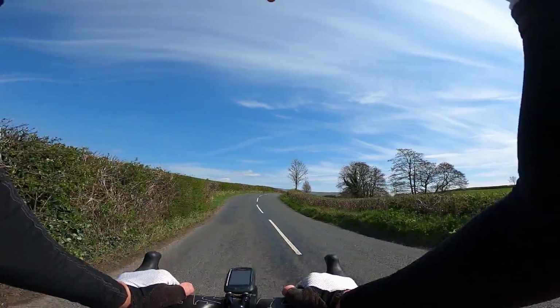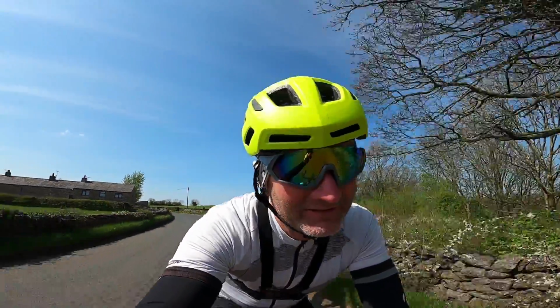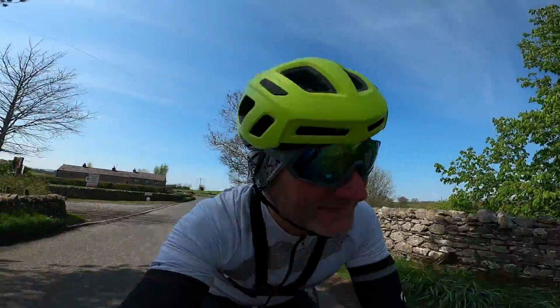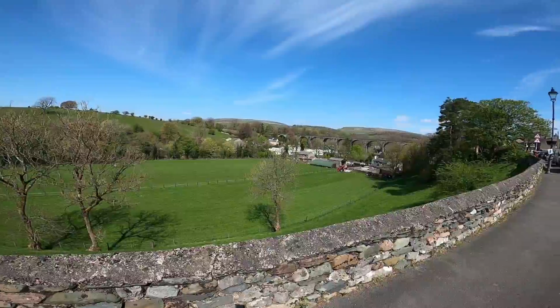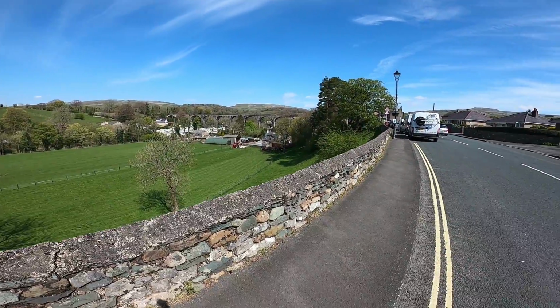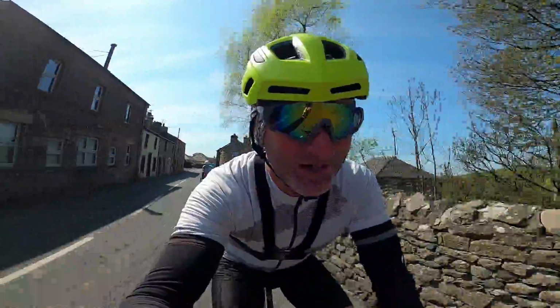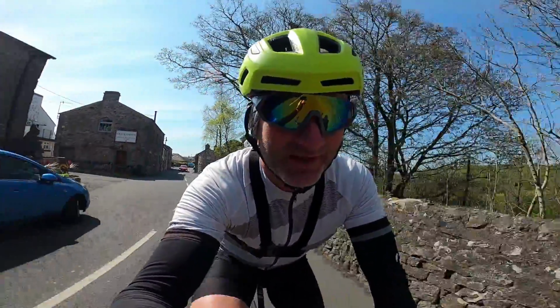So we're 33 miles into the ride. We're on the outskirts of Ingleton, and we've got an amazing view of Ingleborough right in front of us. It looks very majestic. And this is Ingleton. It's time to find a cafe, and we're going to go to a cafe that's quite popular for the potholers and cavers. Hopefully we'll get a table there.